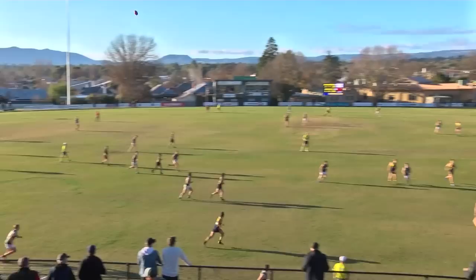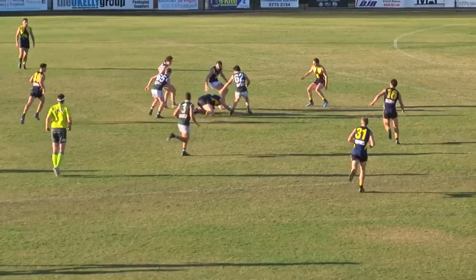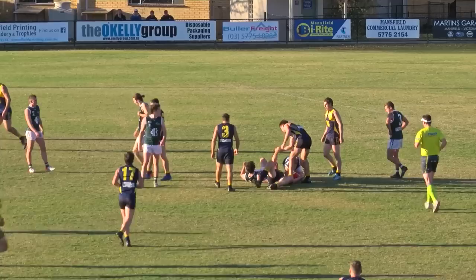And a kick goes down the line. Bartlett flies again. And he goes into the middle looking for Brown, but the kick misses him. And the ball is on the deck. Echuca arrive in numbers. Brown is tackled immediately. He sort of rolled over there. Tackled, he was jumped on. And ball's in the middle of the ground.